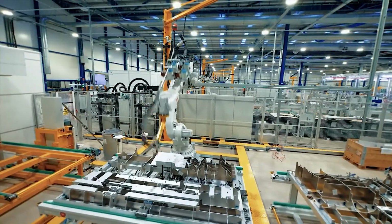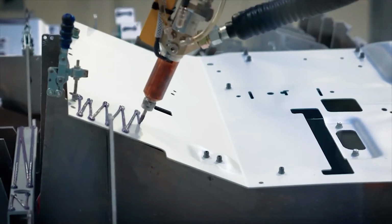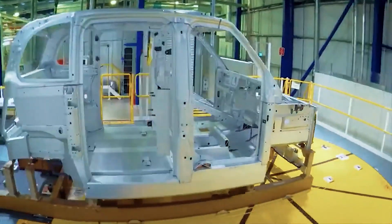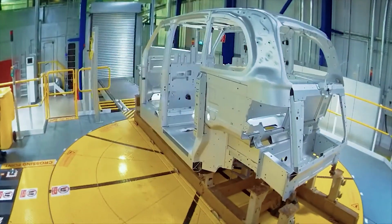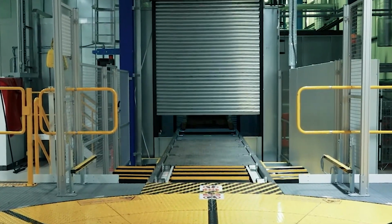Those car parts go behind you. You can see the adhesive robots before they get into the subassembly. And then they are baked at 185 degrees for 20 minutes, a little bit like the pizza. So my taxi has been baked? Has been baked for 20 minutes at 185 degrees. Just for future reference, if you want to put your pizza in the oven.